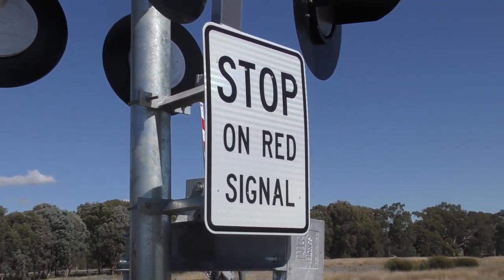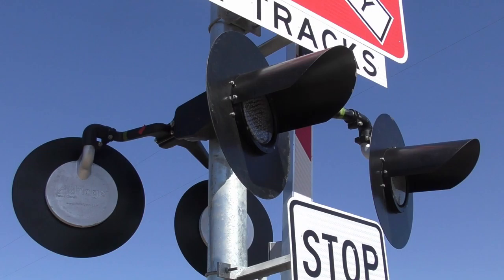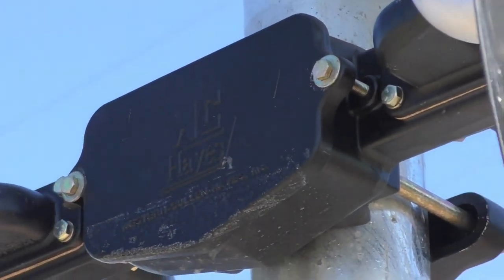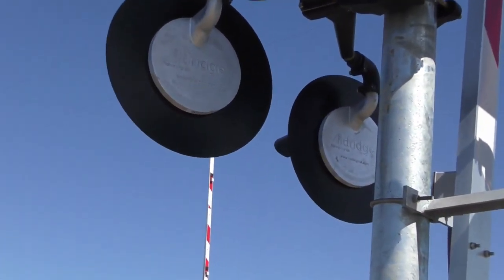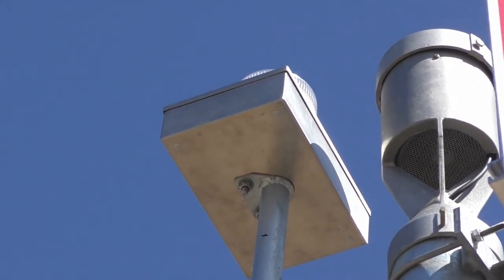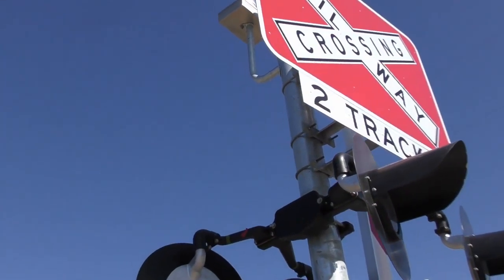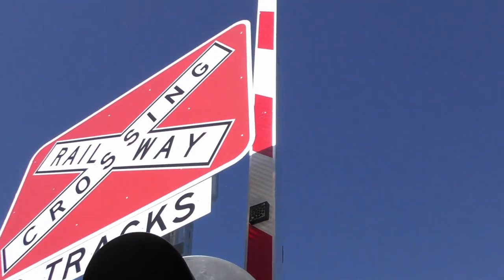Alright, this first signal here has a Western Cullen Hayes 2149A double bass, a Western Cullen Hayes gate mechanism, a white with bike riding stopper and signal sign, four Aldridge LEDs on a black Western Cullen Hayes crossarm, a two-track sign, a red crossbuck, and Victoria's first Western Cullen Hayes E-Bell.